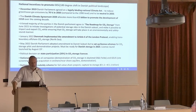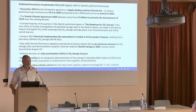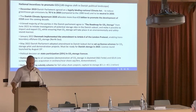There was an agreement that there was a state participation of 20% for the CO2 licenses. That also goes for our hydrocarbon licenses today. National funding was put together, and some research funding was granted to some of the oil companies in order to examine and develop CCS offshore in some of the depleted oil and gas fields. Also, a national subsidy scheme was put together where more than 2 billion euros were put aside in order to develop the full value chain.